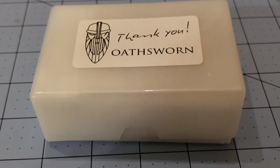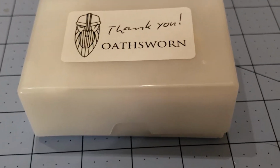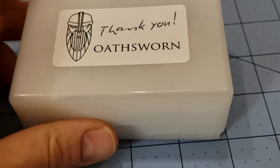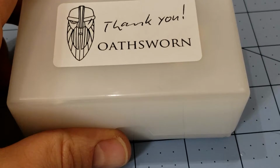This is a box from Oathsworn Miniatures, obviously, thanking me for being as fabulous as I am. These should be some Burrows and Badgers figures from one of their Kickstarters. I honestly and truly forgot that I had this. It was buried behind other boxes on a shelf, and I thought, you know what, why don't we check out what's in here, because I don't even know yet.